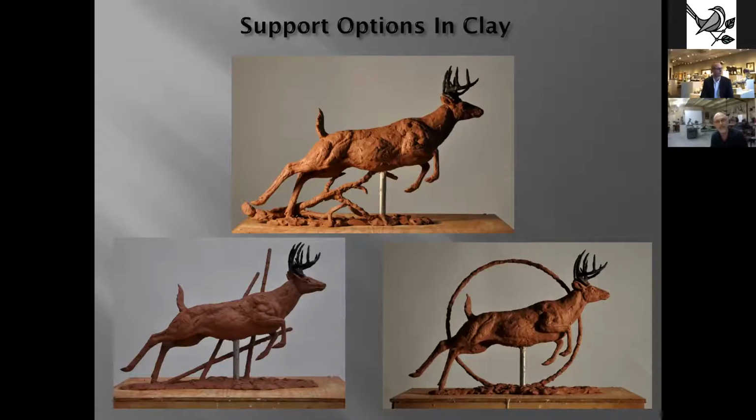And that would work fine. And dropping the bottom one, the horizontal one, so it touches the ground near the back foot, and angling the left pole more so, added to the speed, the forward motion of the whole composition. So I ended up going with that. I thought I liked that the best.